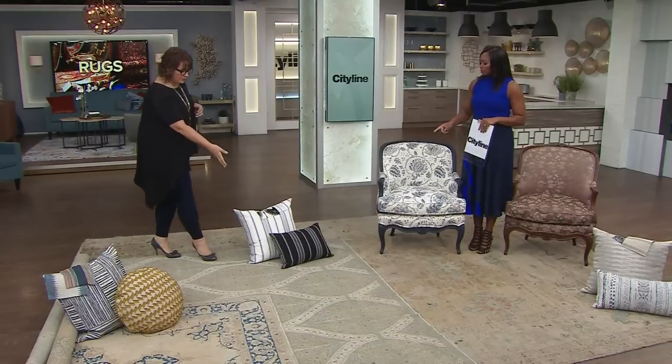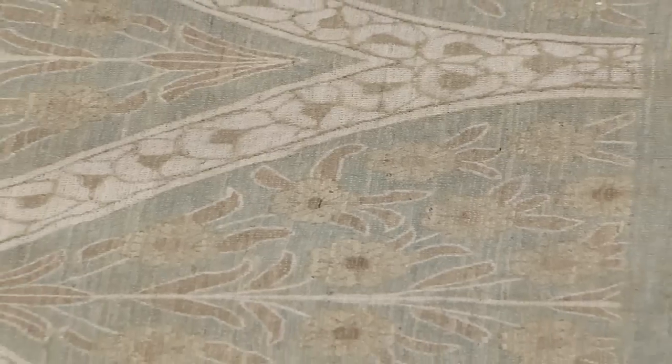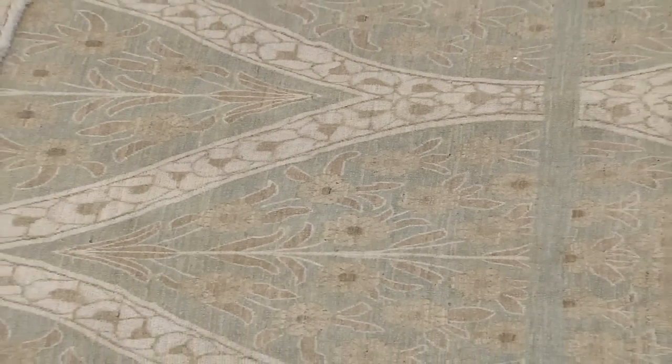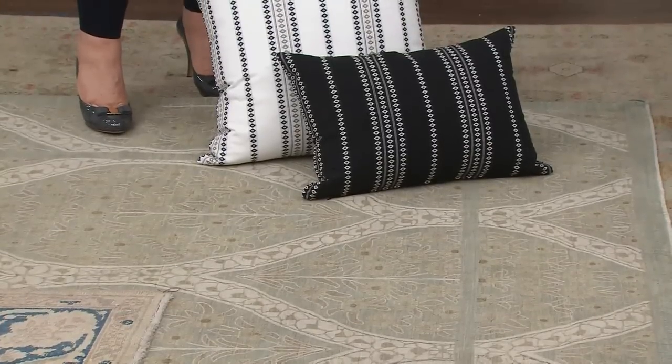Now this is the carpet that we used in the first segment. Very pretty. You obviously could do greens, you could do pinks, but I thought it's kind of fun to see it paired with something much more modern, which is the black and white stripes. So again, you do have some play.